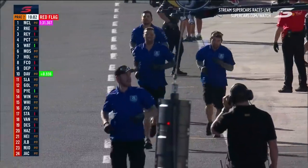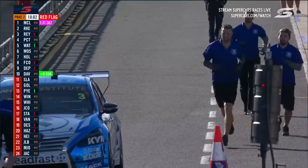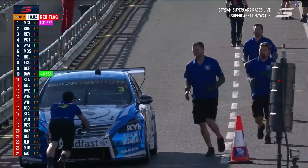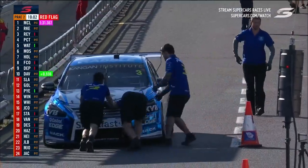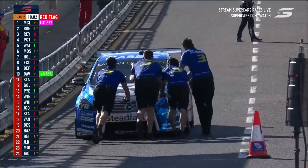Top 10's the focus here. McLaughlin is the fastest. Will Davison is 10th. The spread between them is 5/10 of a second. And the top 10 get lifted up and dropped into the second portion of all qualifying. So there'll be a focus on this.